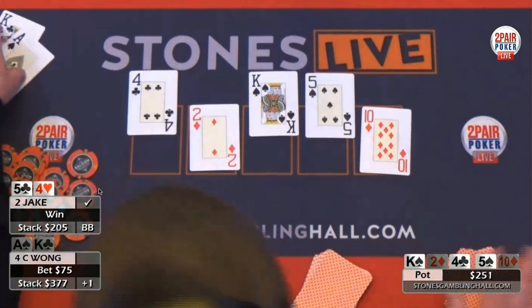Now, occasionally you're going to check raise and get called, and you're going to lose to like pocket kings or king 10. But if you're worried about getting to showdown, you're almost never going to get raised back unless your opponent has the nuts. A great hand though, by the way. And this is just 1-3 no limit.